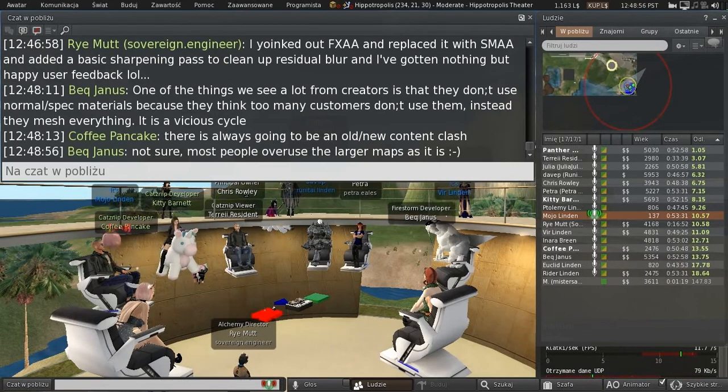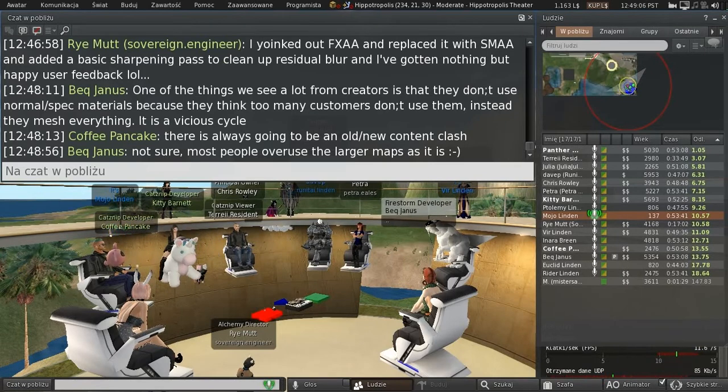For sure, the new old content clash, and we just want to inspire. Obviously, we want new creations, and creators to have new tools to create, update their existing environments. But I don't think we need to rewrite. There's nothing that's going to automatically make existing environments better. And if we did that, people would complain.